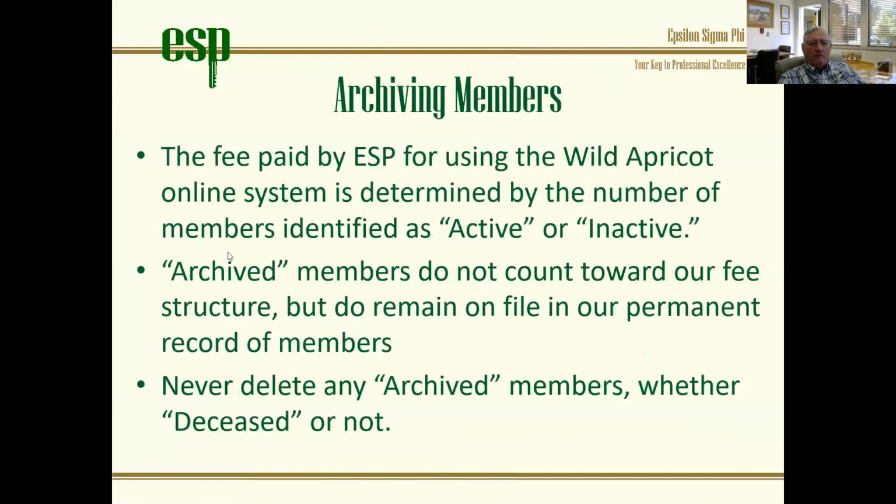Our archived members do not count towards our fee structure, but they do remain on file in our permanent record of members. Never, never, never delete any archived members. You cannot delete a member that is not archived, so that's not an issue. But you can delete archived members, and I think we'll see that in a minute. And it doesn't make any difference whether they're deceased or not. That's a no-no. We don't delete members.